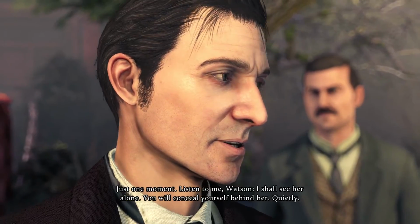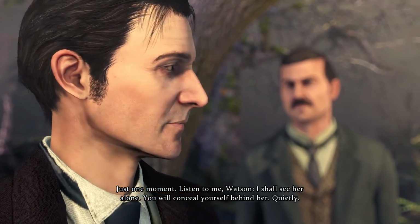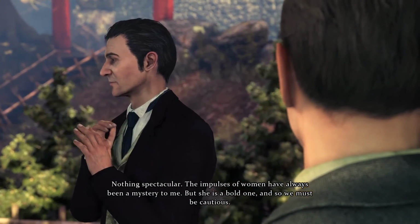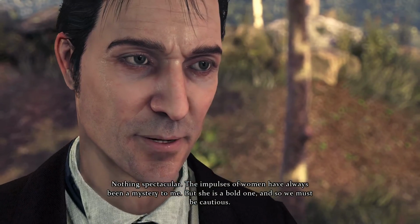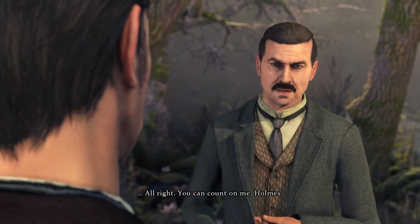Now listen to me, Watson. I shall see her alone. You will conceal yourself behind her, quietly. Whatever are you planning? Nothing spectacular. The impulses of women have always been a mystery to me. But she is a bold one, and so we must be cautious. All right. You can count on me, Holmes.